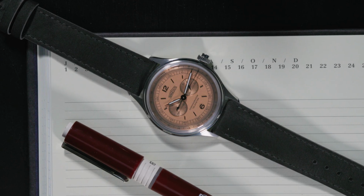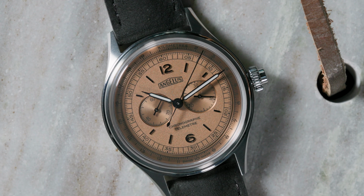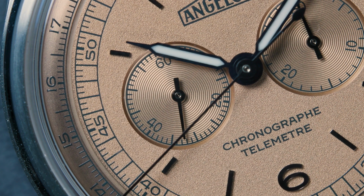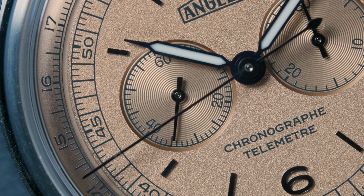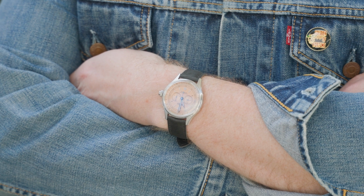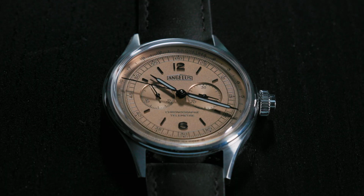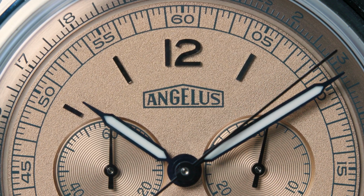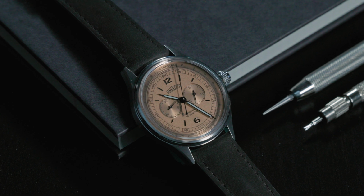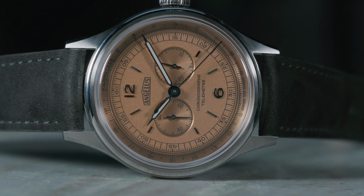The dial, referred to by Angelus as rose bronze, has a warm salmon tone. It features 3 surface finishes with graining on the dial center, snailing on the subdials, and brushing on the outer ring featuring both the minutes and telemeter scale. Despite the dial's complexity, the result remains cohesive rather than overly busy. The applied indices are plated with black rhodium for contrast and legibility. Angelus have taken great care in selecting typography that mirrors that used in vintage chronographs. The flat-top numerals and sharp serif details give it a historically informed look.